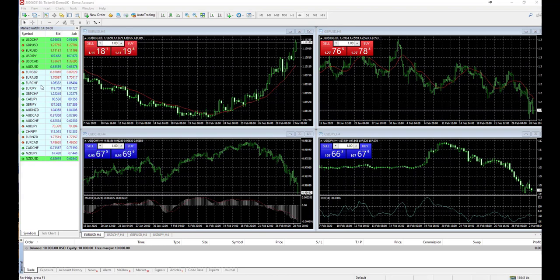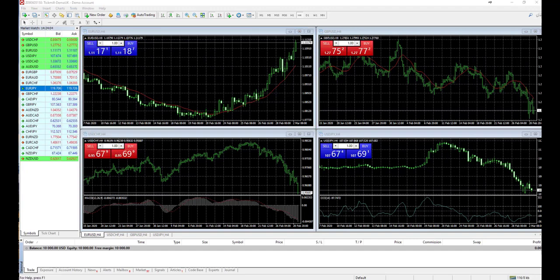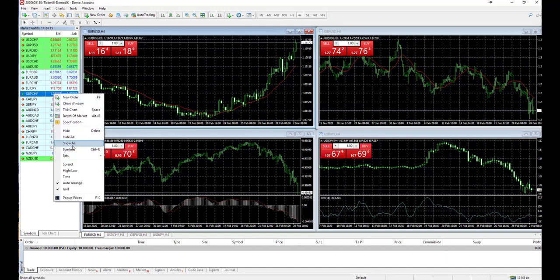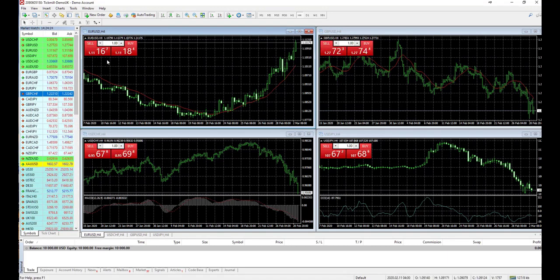We can look at all the different markets available to trade with by looking at the market watch window, right clicking and selecting symbols, which will open up a list of different assets available to trade with via the broker. So we've got a wide variety of different currencies, CFD markets such as indices, as well as treasuries and bonds as well. You can also just right click and click show all, and this has all the available symbols to trade with via Tickmill.